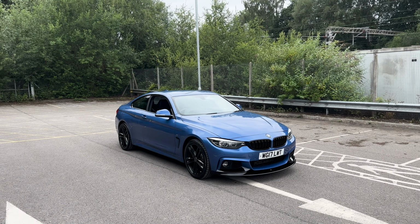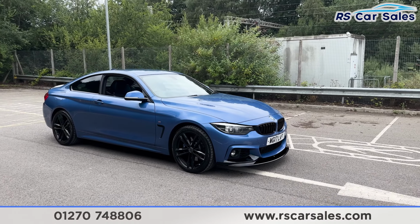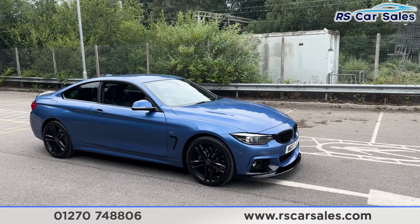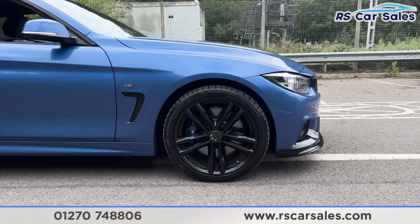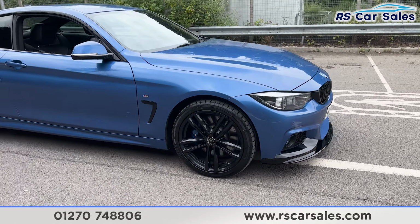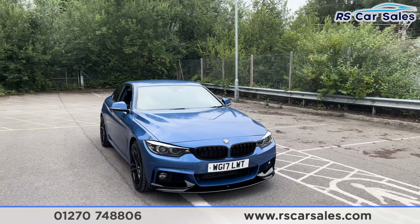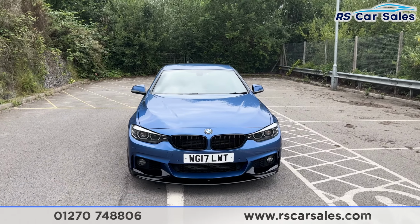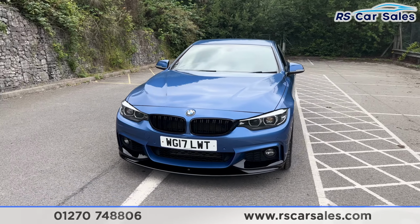Here we have a 17-plate BMW 435D xDrive M Sport. Now this vehicle comes with over £4,000 worth of optional extras, all of which are listed on the website, but include the M Sport Plus package. We have the 19-inch alloy wheels in gloss black, all in excellent condition and unmarked, with the blue M Sport brake calipers. We have the blue exterior paintwork, the LED headlights, we have the full M Performance kit, which includes the gloss black front splitter, we have the gloss black front grills as well.